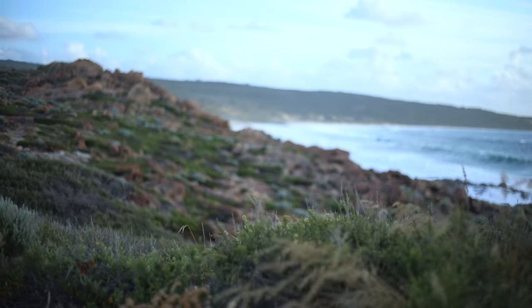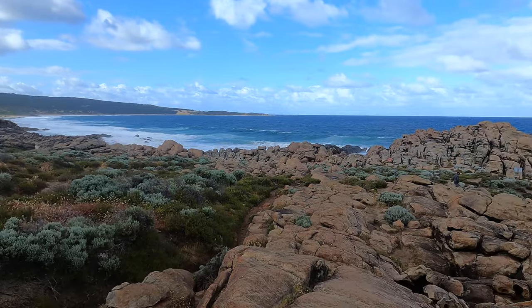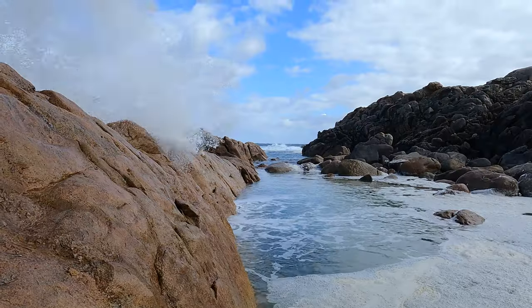It wasn't quite as picturesque as we'd seen in the photos and videos, but we had it all to ourselves and we had a lot of fun. Seems like a lovely place for a swim.